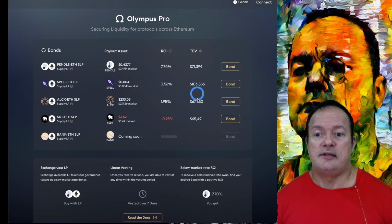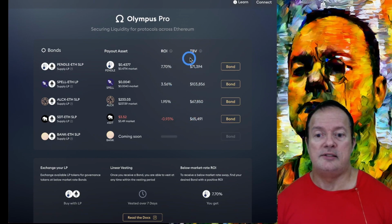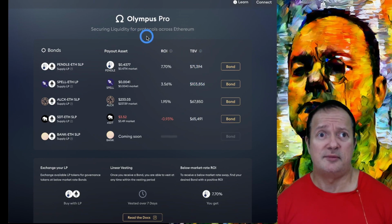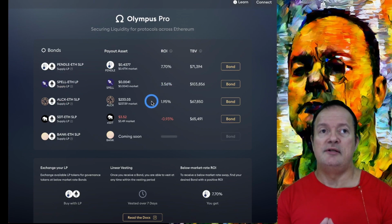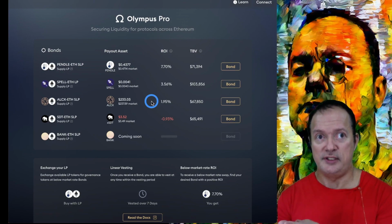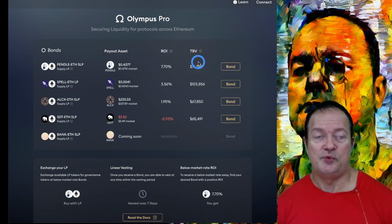What's interesting is that quite a few people bought the bonds. So that's the total bonded value, and it seems to be relatively successful. We're not seeing millions of dollars yet. This is brand new. It just opened a couple days ago. But now what's interesting for all these protocols is that they can grow their treasury the same way OlympusDAO is doing and Wonderland is doing right now, because they keep a lot of value in their protocol when they issue bonds.